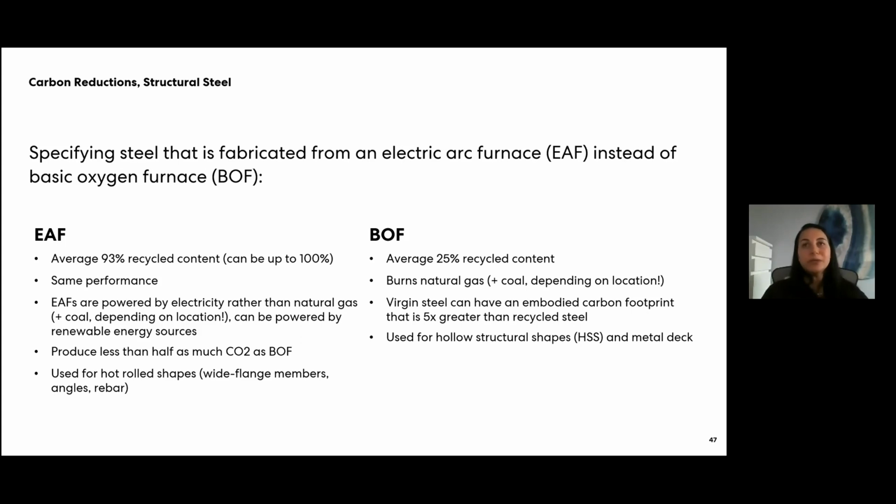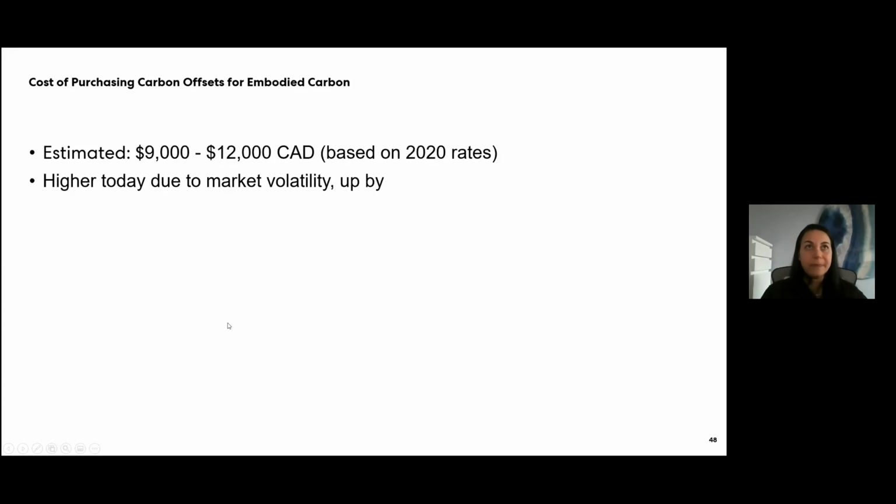We're in the middle of researching and working with different construction teams and the industry, trying to figure out how many electric arc furnaces there are. So if we all jump up and say we only want EAF, is that going to impact our schedules or even costs? So we're in the process of that research. We're still trying to figure it out, but this is where we are right now.